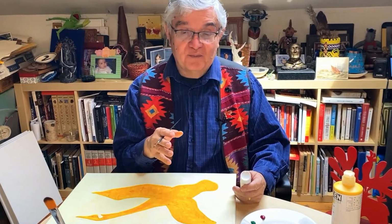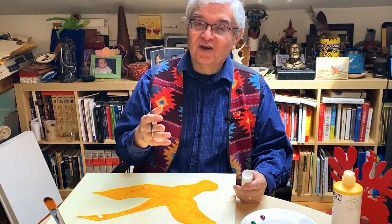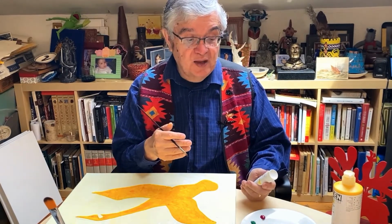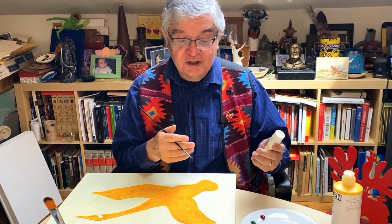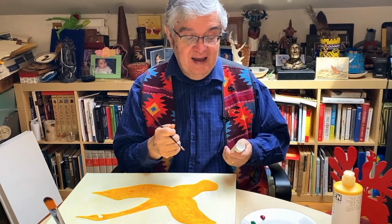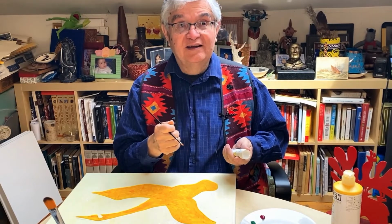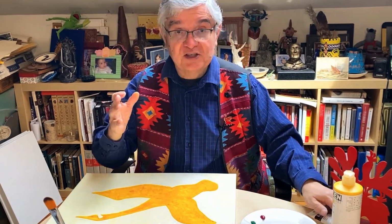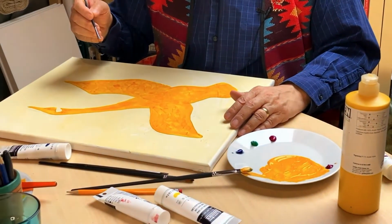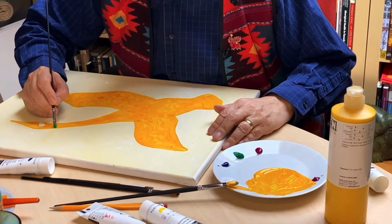So in your kit, you may have primary colors, red, yellow, and blue. You may not have other colors, but you may want to mix them. So if you mix yellow and red, you get orange. If you mix blue and red, you get purple. And yellow and blue, you get green. So anyways, you can mix your own colors. That'll be kind of exciting. So I'm going to paint like a little necklace on the goose.